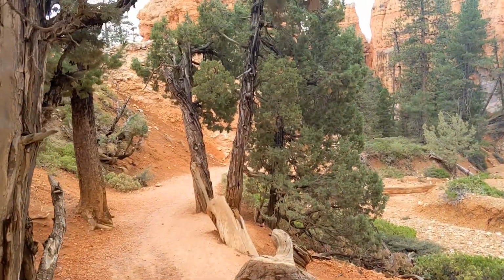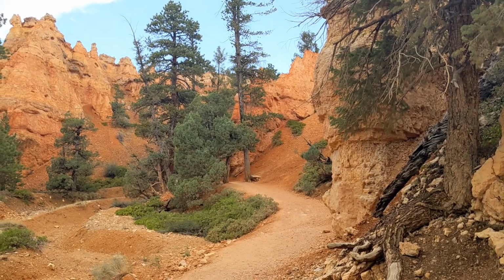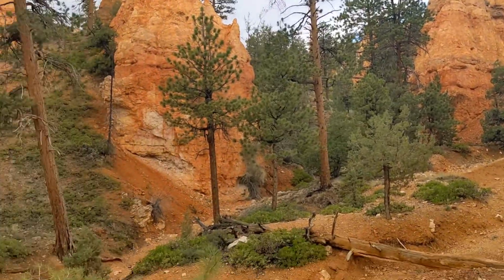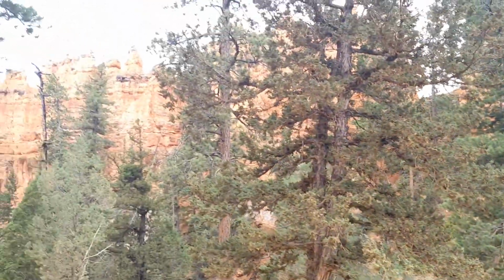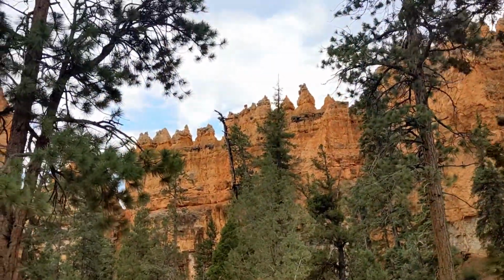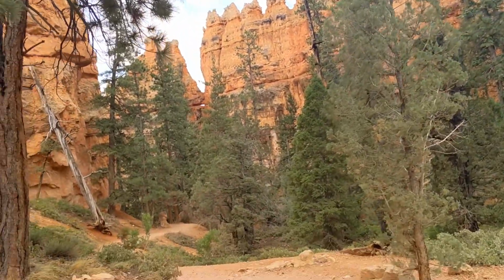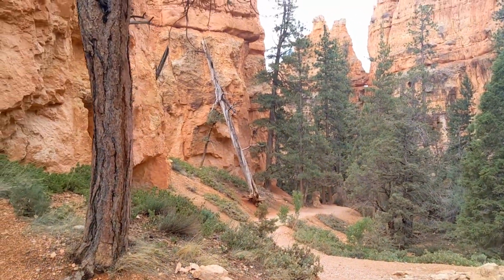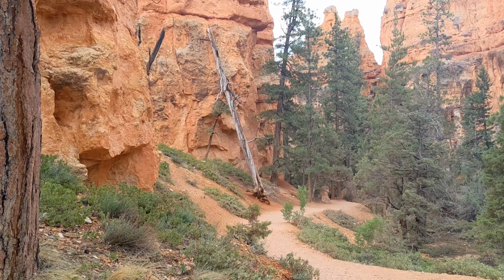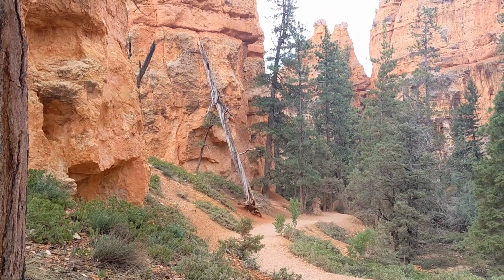Some really cool trees down here. All right, so that's the little cracked tunnel I just came out of. And we've got a big wall of hoodoos up in front of me. Look at how cool that is. Whoa, a huge old tree trunk up there. Might be hard to tell in the video, but in real life, I'd probably say that's 60 feet tall at least.